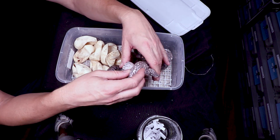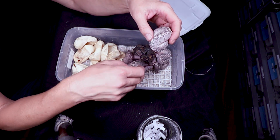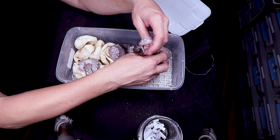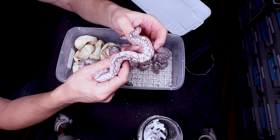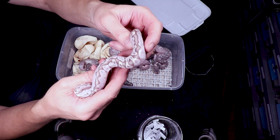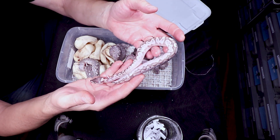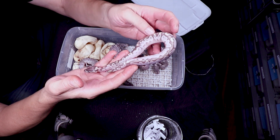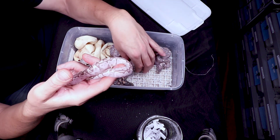Let's see here. I think normally I'll start with the most jeans. Wow, take a look at that beauty. Wow. Beautiful. This is definitely bamboo calico. There's no lesser in there because if there was lesser, you'd have a white snake.